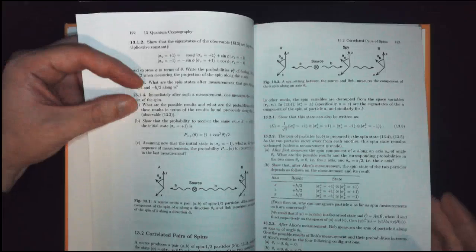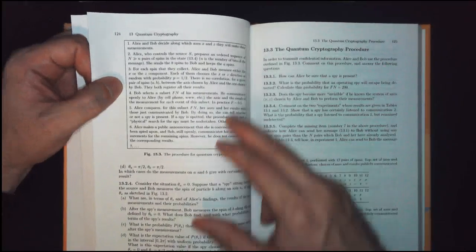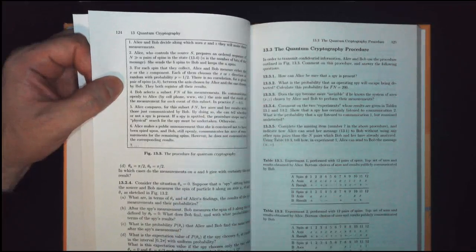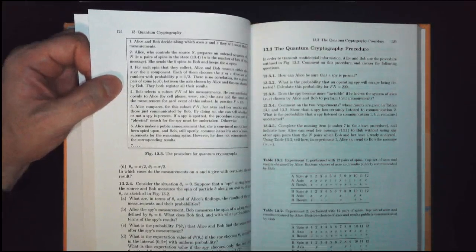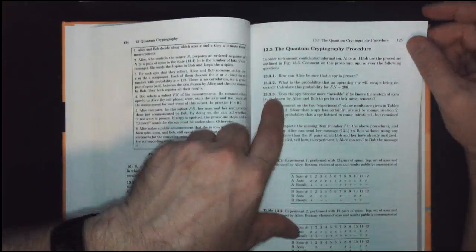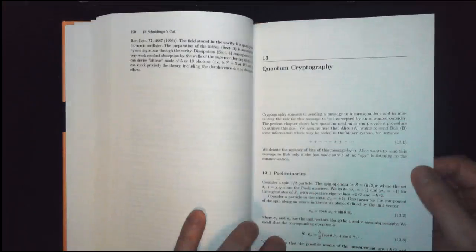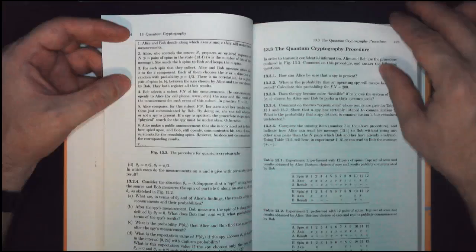All right, so this is an interesting little table, trying to describe how the procedure goes. That's the sort of thing you get a lot in these descriptions about entanglement, a little procedure that looks like that. Then we have another section. So we've gone from the basic idea about the system to a little more advanced ideas, including getting used to the procedure idea. Then we go into the quantum cryptography procedure.